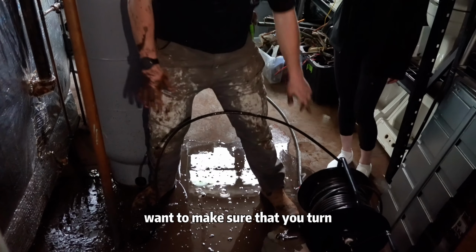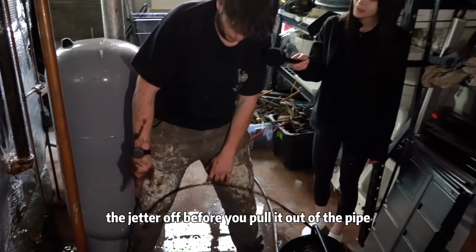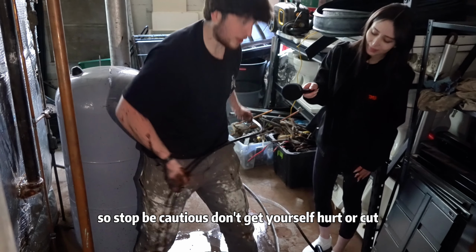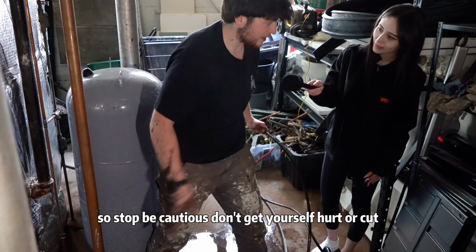You want to make sure that you turn the jetter off before you pull it out of the pipe. So if you're ever worried, you can stop, turn it off, grab the pipe, pull it out. You see, I had plenty of extra in there. So stop, be cautious, don't get yourself hurt or cut.